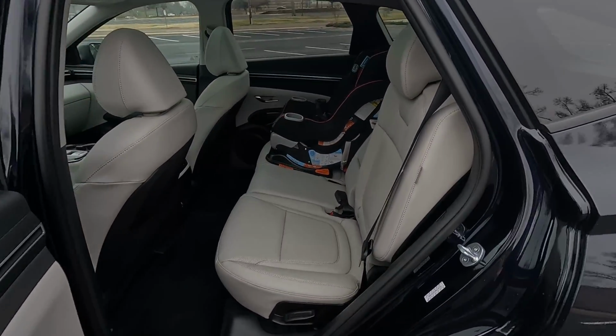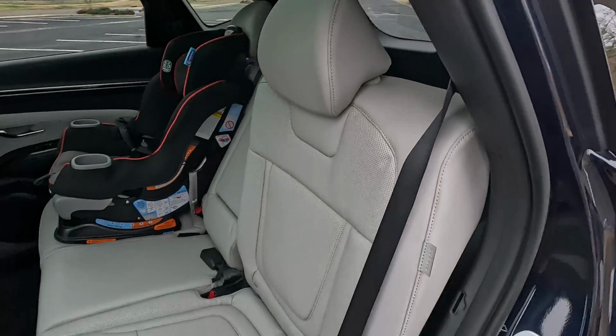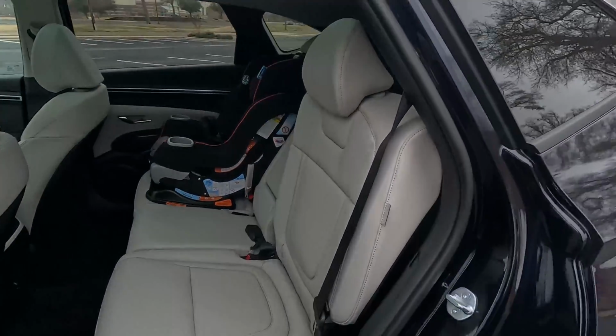And then you get a 60-40 split bench rear seat. You already saw me fold it down. This is its most upright position. Let's see if anyone actually wants to sit in there like this. I mean, it's okay, but I feel like I'm in the back of a very small truck with an upright seat.